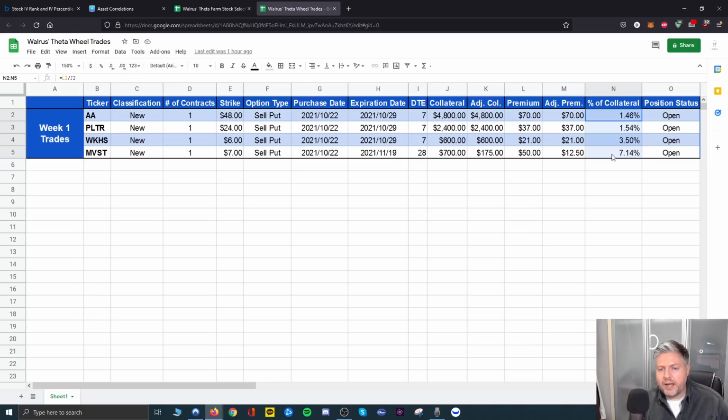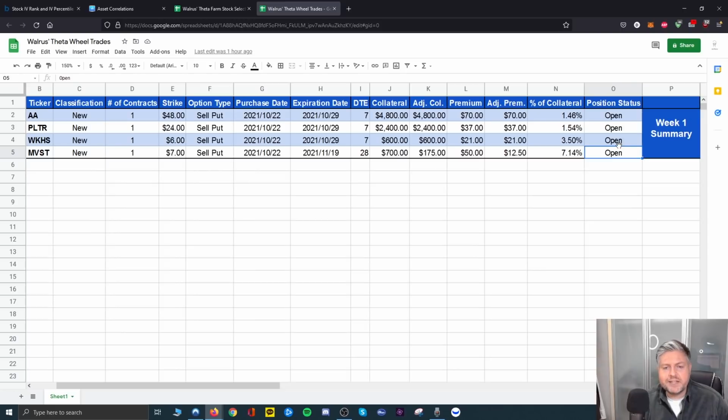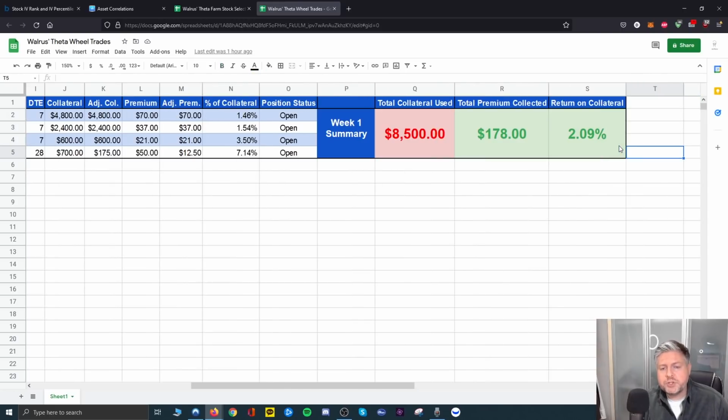You can see the companies like Alcoa and Palantir that are a little more stable end up giving kind of a lower percent return on the collateral, whereas the EV companies, Workhorse and Microvast, give you a higher return, and that just makes a lot of sense. All of my positions are still open. So let's go over to the summary.